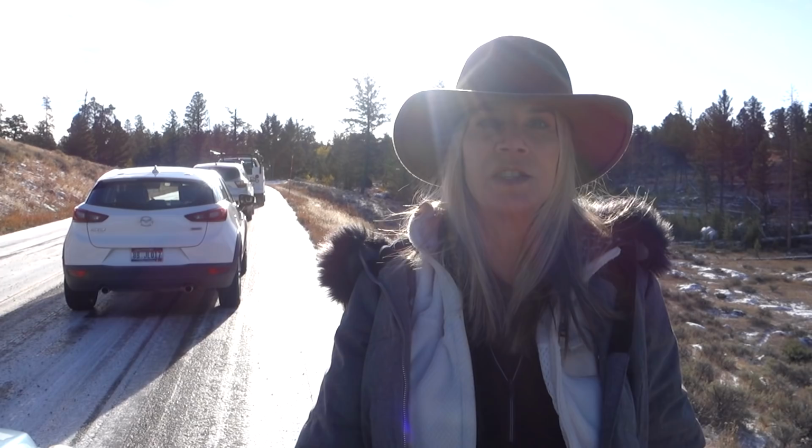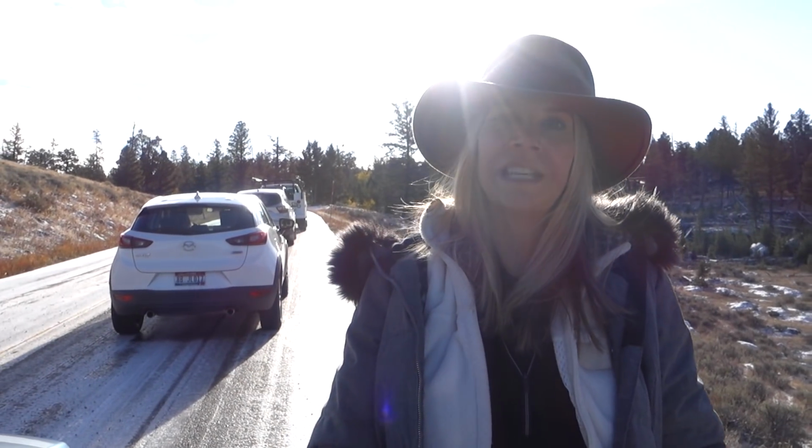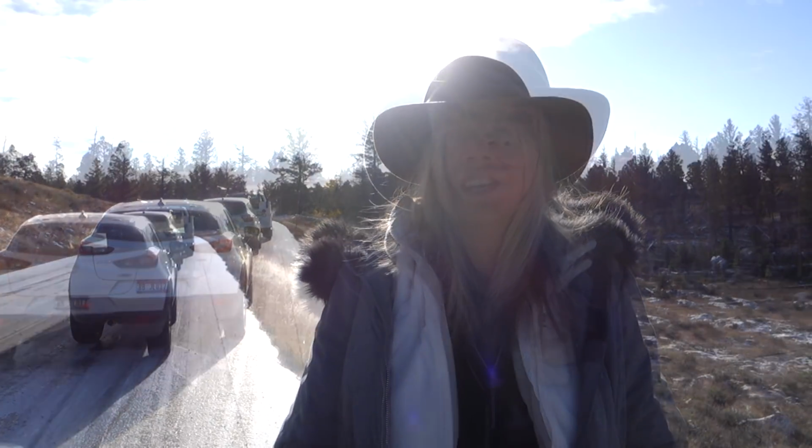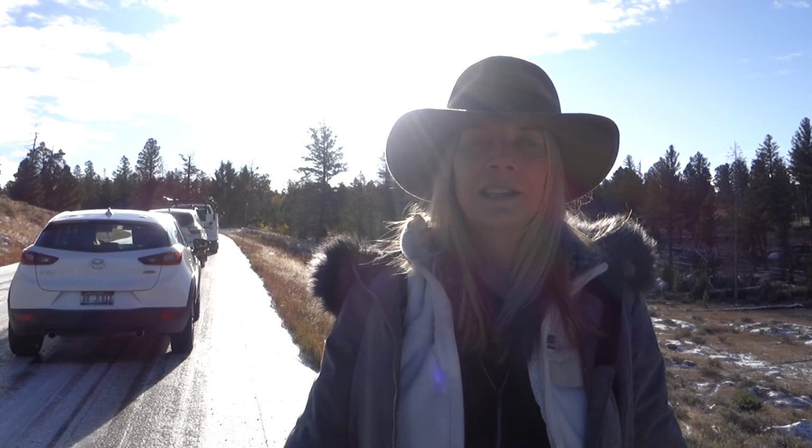So hope to see some good wildlife, but I'm going to pan this way. You can see the cars, you can see the road. It's just basically ice. Looking forward to another great day here. It's been a great trip so far. We're gonna get back in the car because it's cold and wait out this traffic.